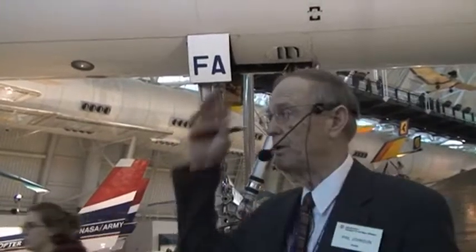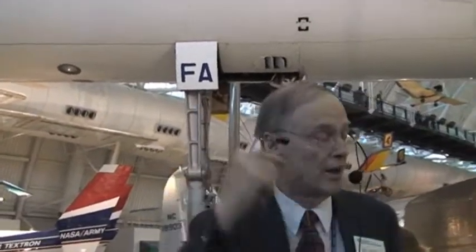If you wanted to fly from London to New York City in 2003, right before the plane was retired, it cost you $12,500 for a ticket. So you can understand why not too many people flew it. So what makes it fly so fast?